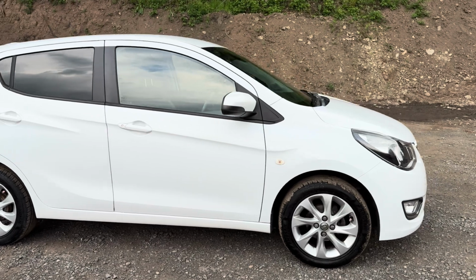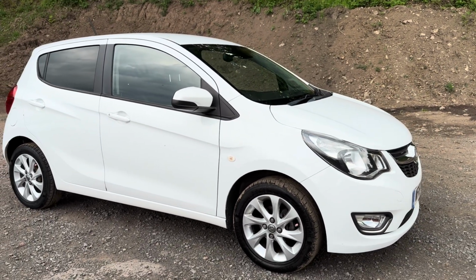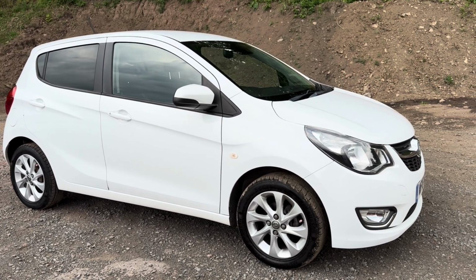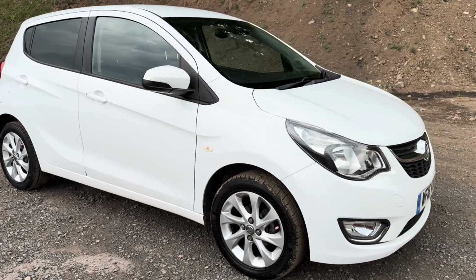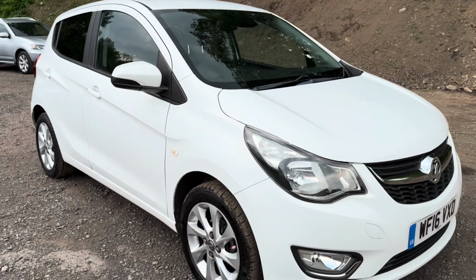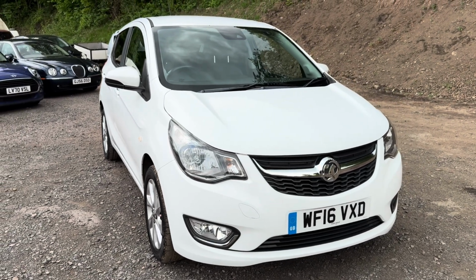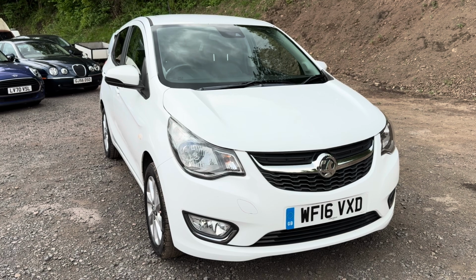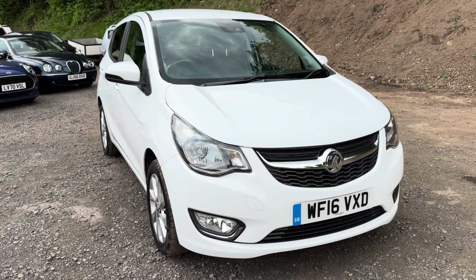And speaking of cheap to run, tax on this 2016 model is only £20 a year. Now, I will warn you, if you go to the 2017s, that you're up to £195 a year then. But prior to 2017, these were only £20 a year to tax. So a little bit of a bargain and a big help with the running costs there in the form of that reduced road tax. Anyway, let's have a look at what it's got to offer.